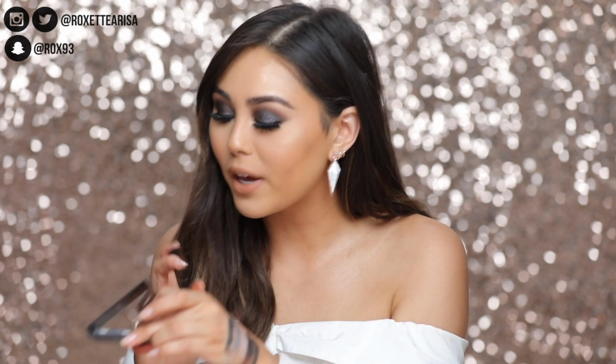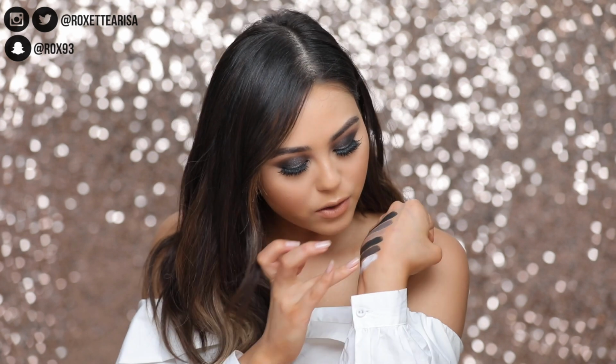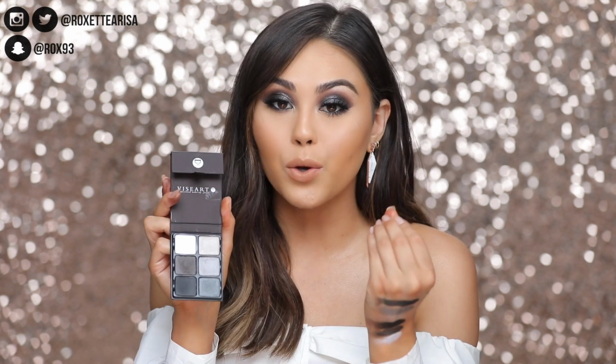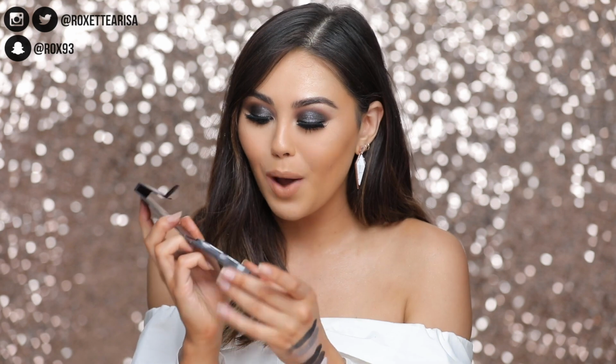Wow, okay. We have one more to swatch in this palette, so let's do the white. Ooh, that is a nice formula, you guys. Wow. I'm really, really intrigued to try these on the eyes. And like I said, I feel like this palette would be so perfect for a smoky eye, especially something like I'm wearing today.